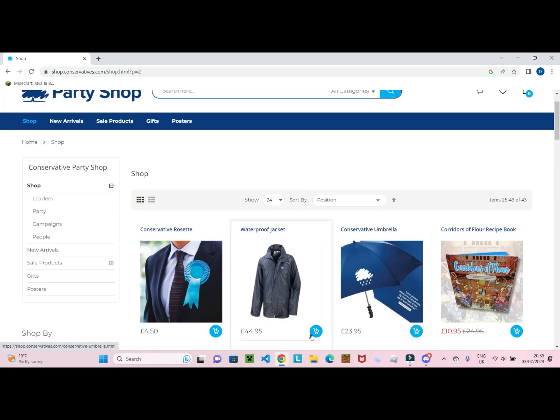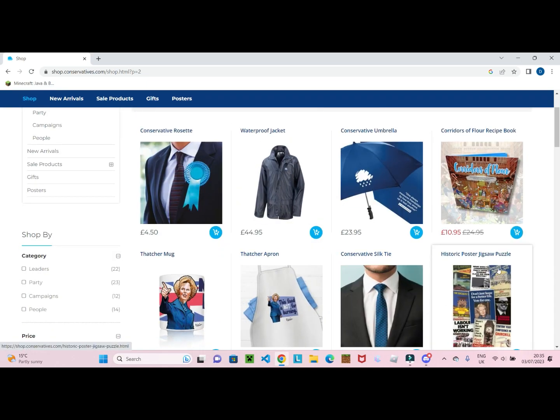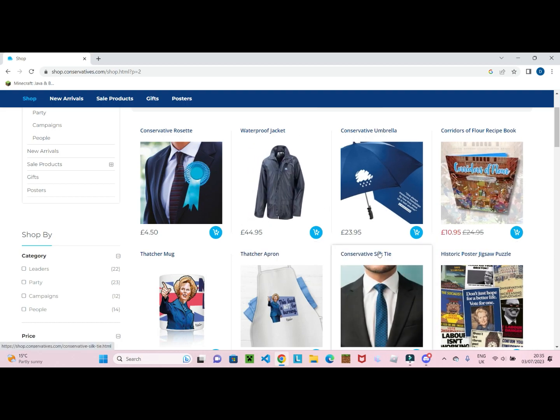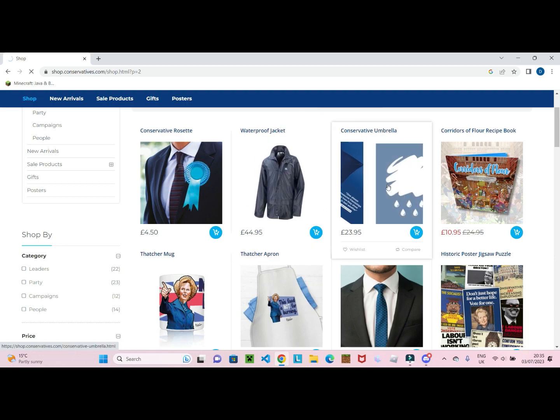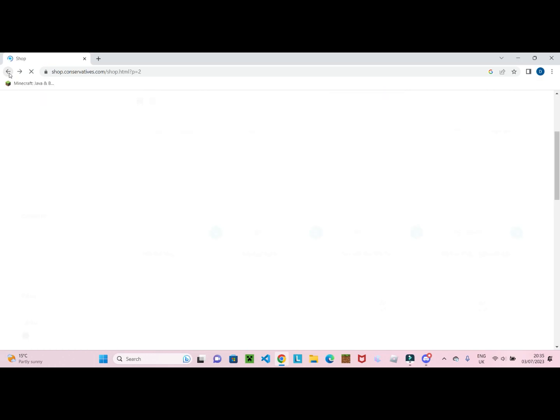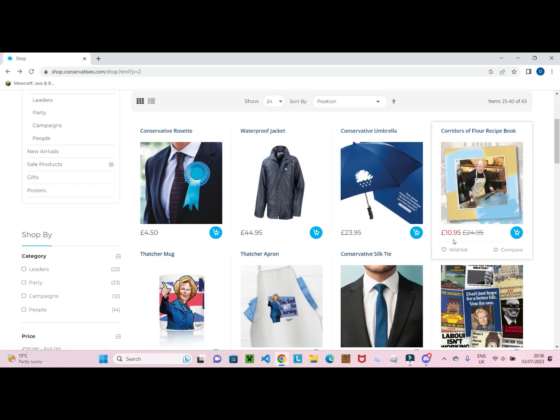Okay, and then it's this waterproof jacket. So I call it a coat. This is a waterproof jacket for £44.95. Okay, that's not bad cost-wise. Going out canvassing, we've got you covered, literally. This waterproof navy jacket with polyvinyl chloride coating is perfect for knocking on doors and delivering leaflets in all weather. Wow, they're definitely catering to a very specific target demographic, aren't they?